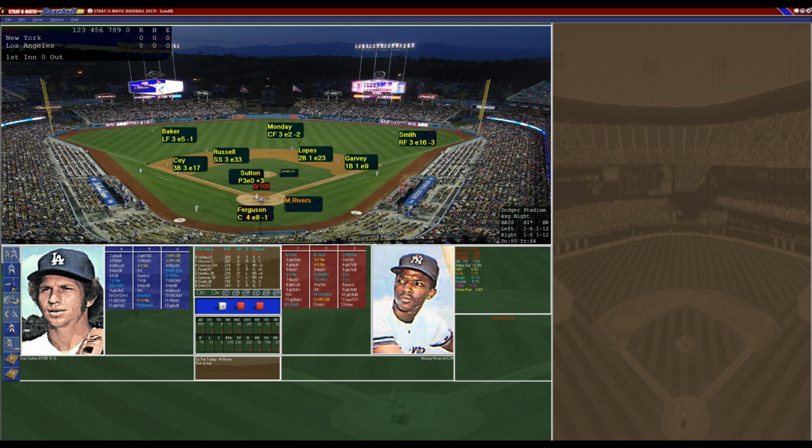For the Yankees, Mickey Rivers, the center fielder, will lead it off, followed by Roy White in left field. Thurman Munson behind the plate bats third. Reggie Jackson, the DH, bats cleanup. Lou Piniella, the right fielder, hits fifth, followed by Graig Nettles, the third baseman. Jim Spencer, again at first, will bat seventh, followed by Brian Doyle, the second baseman. And Bucky Dent, the shortstop, will hit ninth.